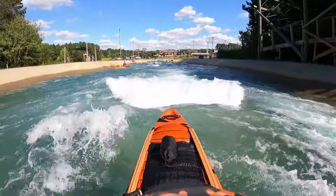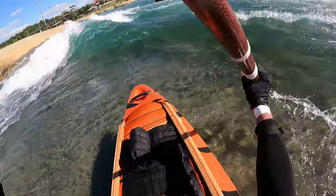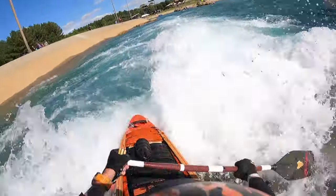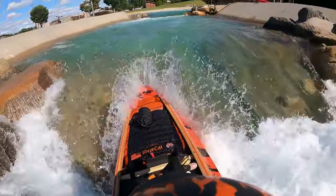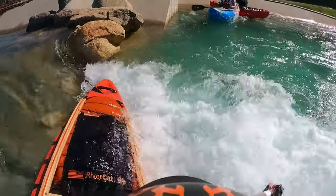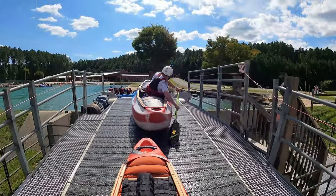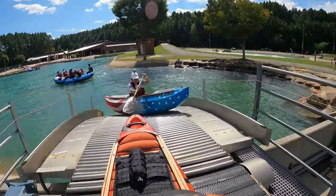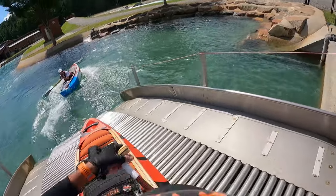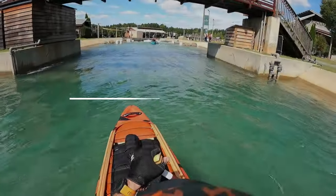So with multiple successful runs, I put my boat where I wanted it. And if I had any mistakes, I was able to correct and save the boat. I finally decided it was time for me to do the Comp Channel. One more swim, trying to have a little play on the exit ramp. And here we go. My first descent down the Comp Channel.